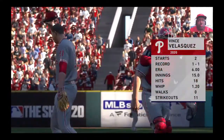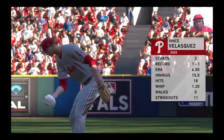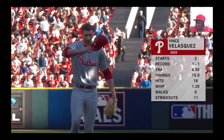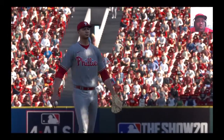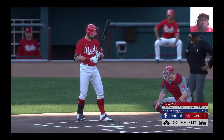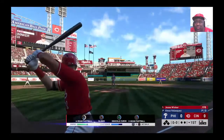Vince Velasquez will do the pitching in Game 3 of the series. Dan, any thoughts? Hey, I call Vince Velasquez V squared, and he's a really good pitcher. 4-pitch mix: fastball, slider, curveball, changeup. 95 to 97 with a fastball with a lot of late life. Quality pitcher. So striding in, Jesse Winker. He'll lead things off here in the bottom half of the first.